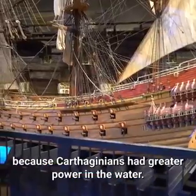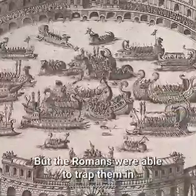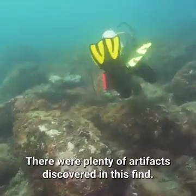They were outgunned because the Carthaginians had greater power in the water. But the Romans were able to trap them in and give them a surprise attack. This set the stage for the rest of Roman history. There were plenty of artifacts discovered in this find.